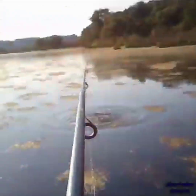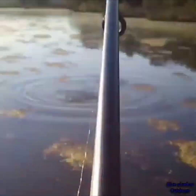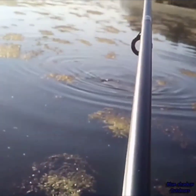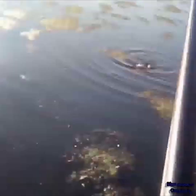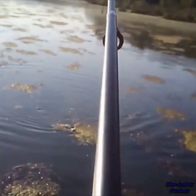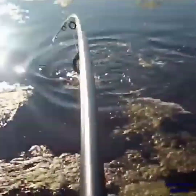Massive. Oh my god. See what I mean? There goes the drag. She's wild. Ooh. It's not a dogfish. It is a northern pike. Big northern Wisconsin pike. Oh my god. Oh my. Oh baby. I'm gonna net her.